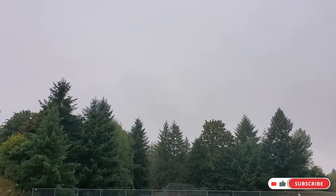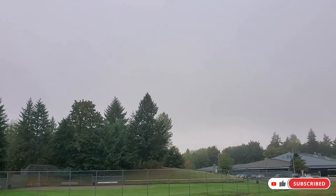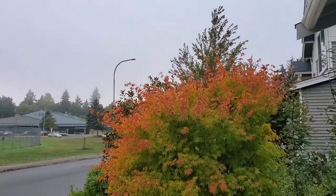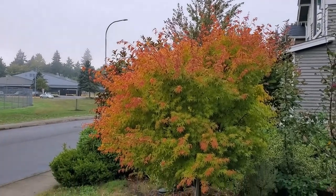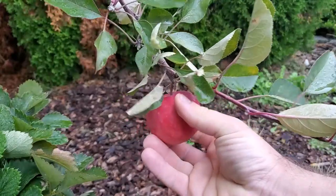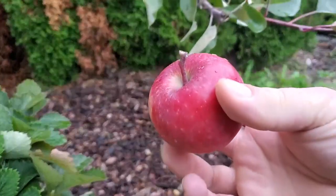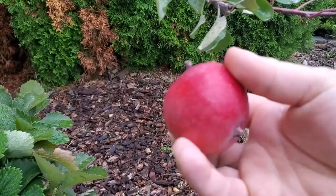I love these rainy, dreary mornings. Look at the Japanese maple. It's beautiful. Let's see if this apple wants to come off. That was not too bad.